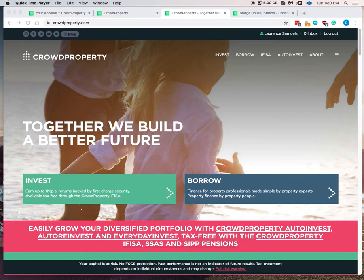So there you have it. That is the Crowdproperty platform and dashboard. That's how you make an investment. That's how you set up your auto invest. Generally, I'm very happy with the system. I think it's quite intuitive. It's pretty easy to use. If you're a new investor coming in for the first time, I don't think you'll have any problem navigating the dashboard and making your selections for your auto or manual invest.